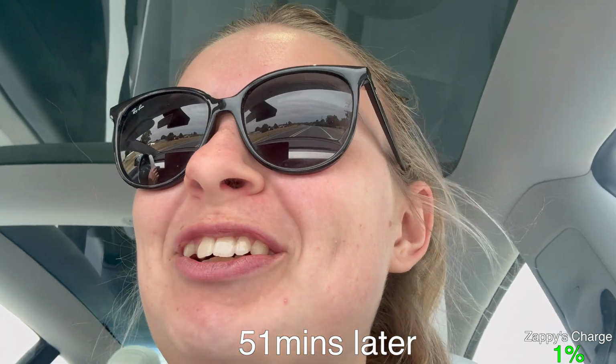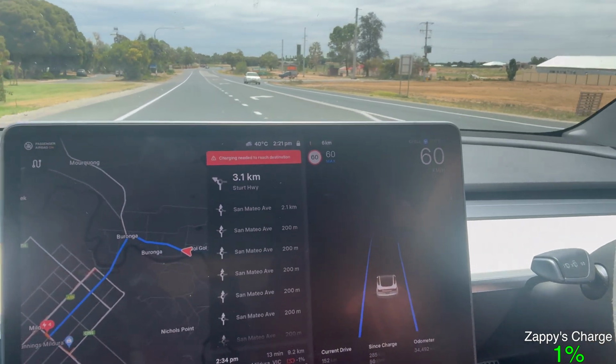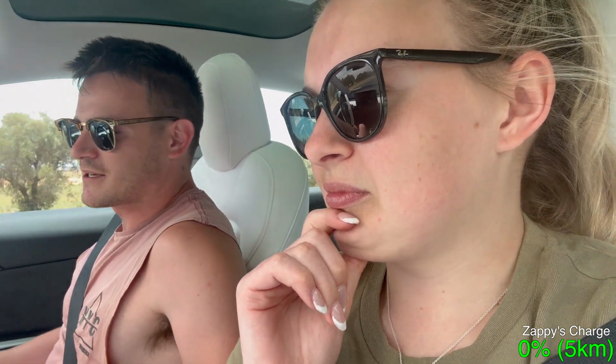Guys, I'm worried. It's on 1% right now. Isn't it, Steve? Yep, 1%. We tap it. It says 6 Ks to go, and we got 9.2 Ks until we reach the destination. So now we're down to 5 Ks left in the battery, 8.6 Ks to go, 8.5. So yeah, I'm confident we'll make it. Maybe I have too much confidence in the car.